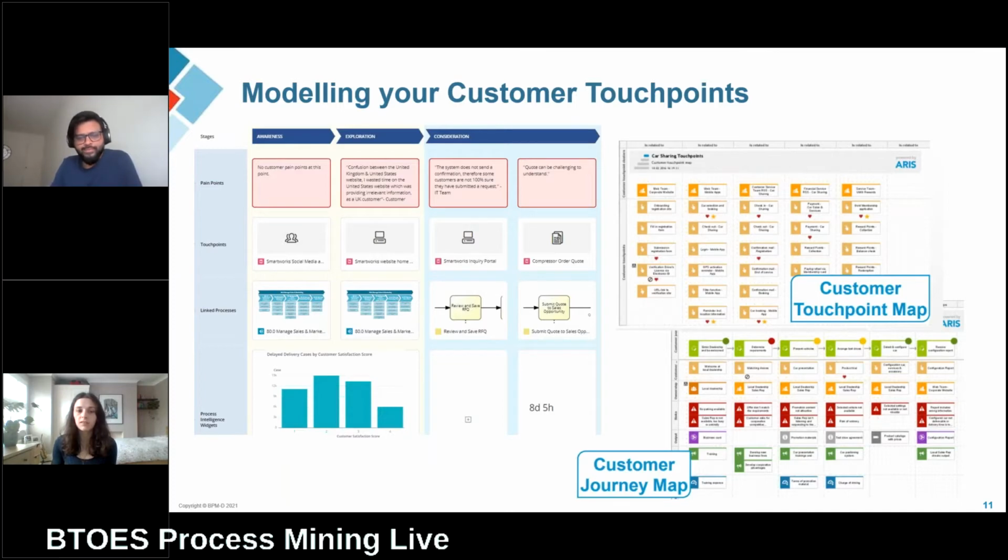So to start off, if you want to use process mining for your customer satisfaction, then the first thing you need to understand is what you are actually capable of mining to start with, and how that relates to customer satisfaction. There's a famous quote from Richard Branson that if you make your internal employees happy first, then they will take care of your customers.